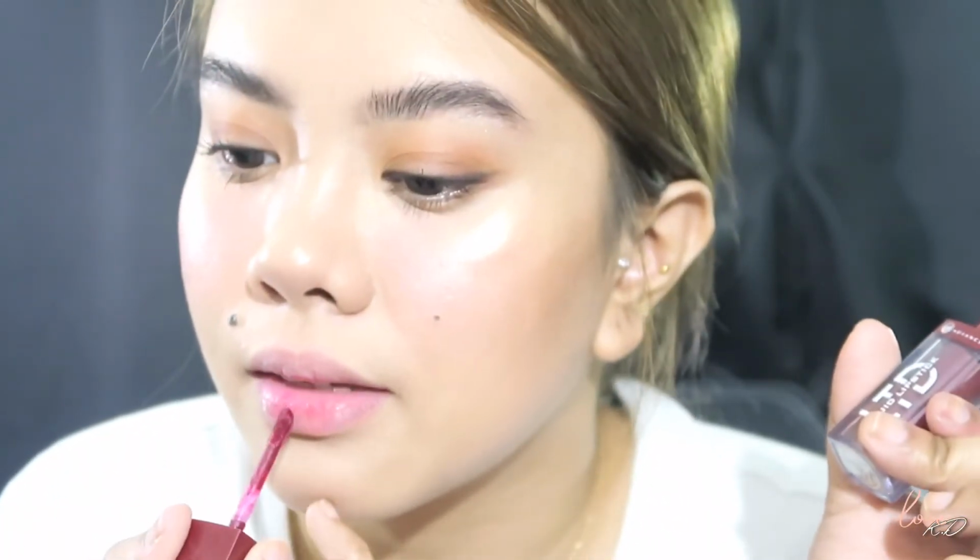So, i-try natin itong red. Ito yung lipstick na ikaw yung representan. Ikaw yung girl boss. Ikaw yung boss. Ikaw yung makikinig. Char. Ganon. But, again, kahit hindi ikaw yung boss, if you are comfortable wearing this kind of shades, girl, saludo ko sa'yo. This is in the shade Moody Merlot. So, that's your red option.